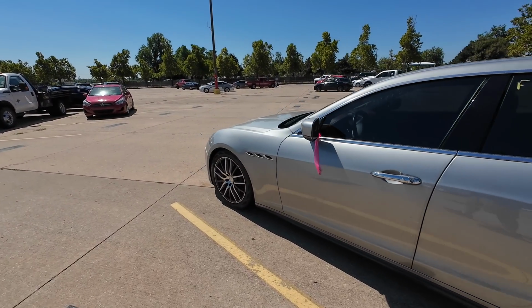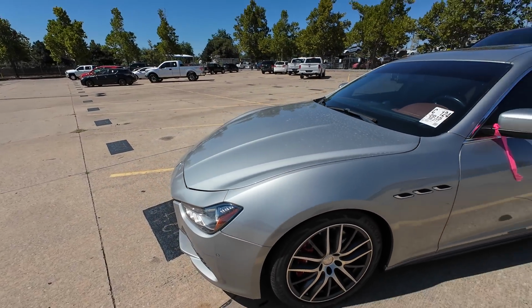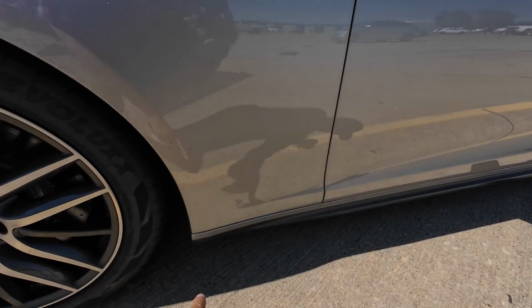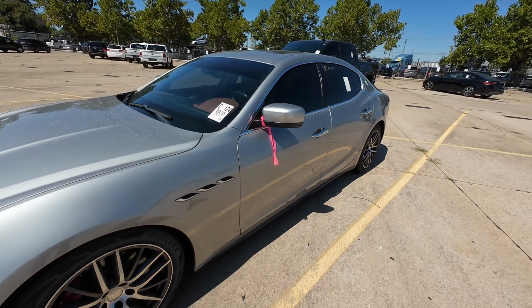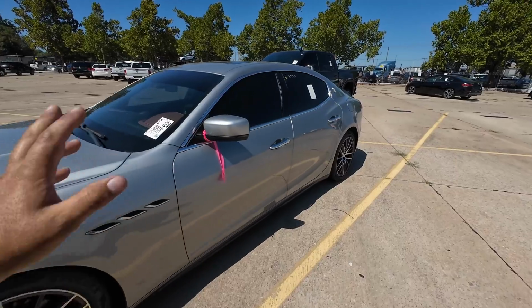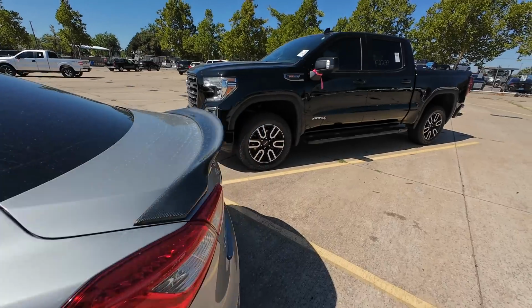Here's another thing missing from this. Look around. There's a badge that I have on my Maserati that is not on this one. Do you know what that is? It's on the fender down here, and it says Pininfarina. There's no Pininfarina here. Why? I don't know. Just saying. All right, now we can move past the Ferrari. I'm sorry, the Dodge. I'm sorry, the Maserati, whatever the hell you want to call it.